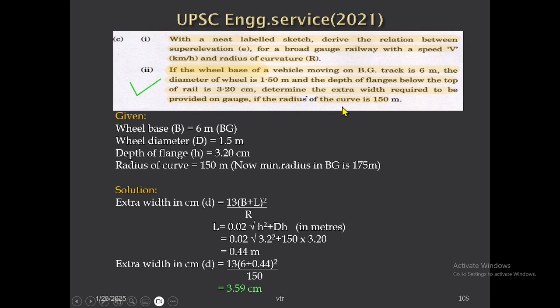But normally, as the previous slides discussed, as far as BG is concerned, it has been restricted to 170 meter. We don't provide it even in sidings. In case of space restriction, it mostly comes in the siding and important lines, but mainly we don't go up to that sharpness. It is restricted to 170 meters, and 150 normally we don't permit. However, the problem has given 150 meters, so we can take it as it is and work it out.